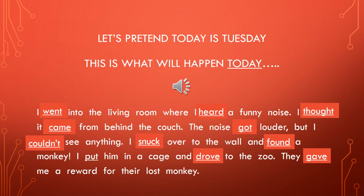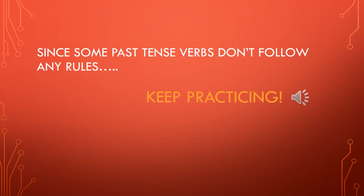I went into the living room where I heard a funny noise. I thought it came from behind the couch. The noise got louder, but I couldn't see anything. I snuck over to the wall and found a monkey. I put him in a cage and drove to the zoo. They gave me a reward for their lost monkey. Great job. Past tense verbs can be very tricky, and the irregular past tense verbs can only be learned through memorization, so keep practicing.